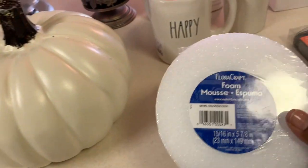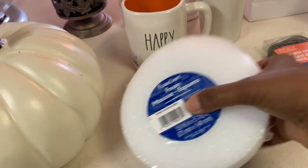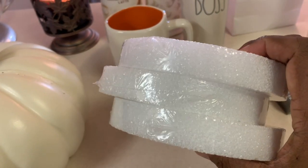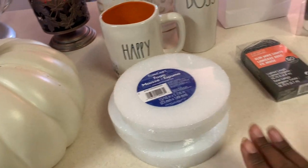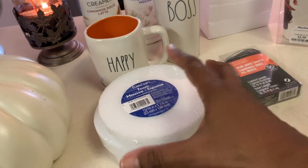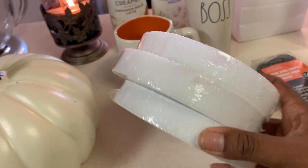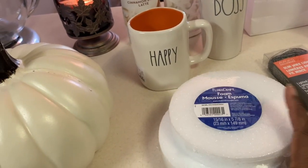And then I got these little foam discs. I got three of these. They were like $2.99. I have Ray Dunn bowls, and I don't want to use another bowl inside of them or towels, so I'm going to use these in order to stack up my bowls. I have a couple sets, so these will be perfect.